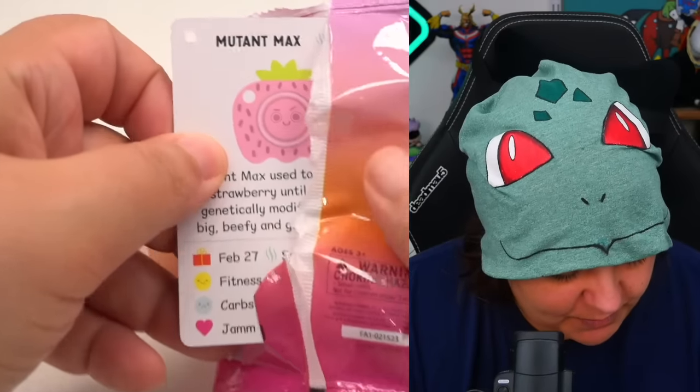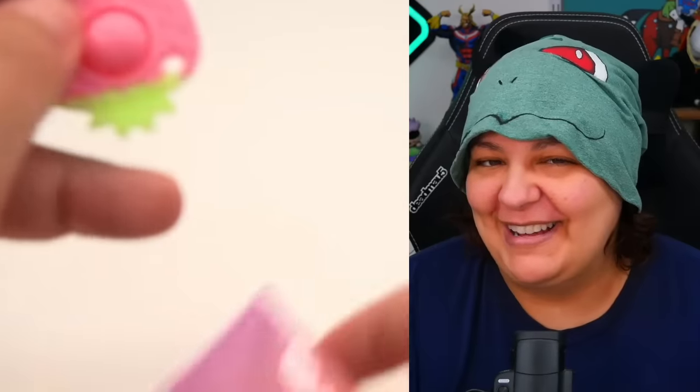At first I didn't like the stickers, but now that I know you're supposed to use the stickers to put them in the little album, I'm different. I've changed. Okay, who are you? Mutant Max? Why did we look at this first? Hang on, I'm supposed to look. I don't know why it got my attention.